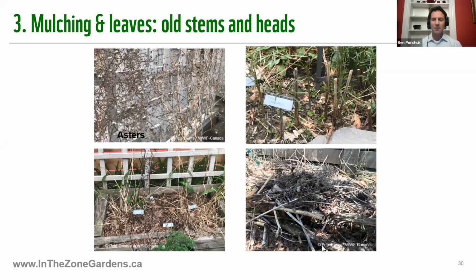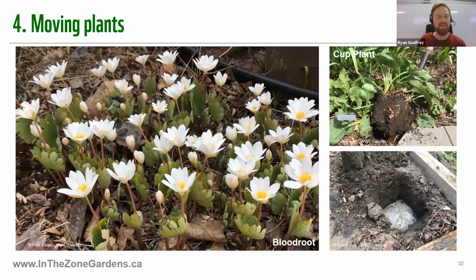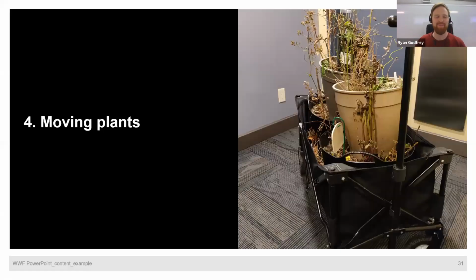Next slide. Okay, I'm passing it off here. Moving plants. Oh, can we go back to that previous one? I just want to explain this image briefly.